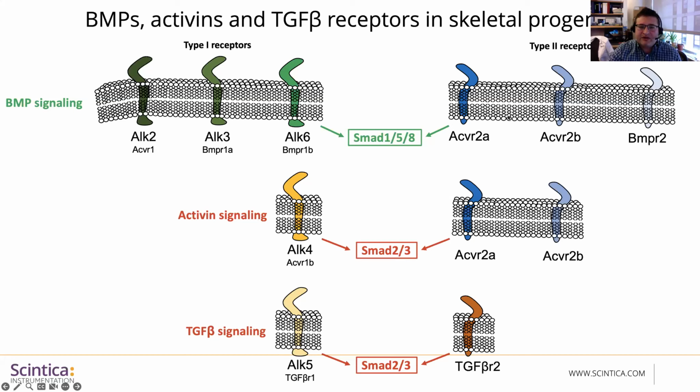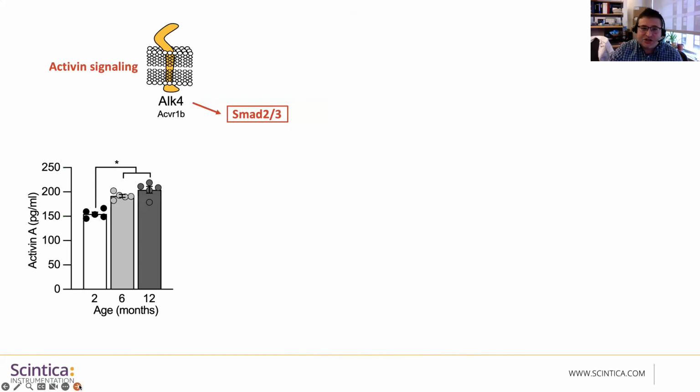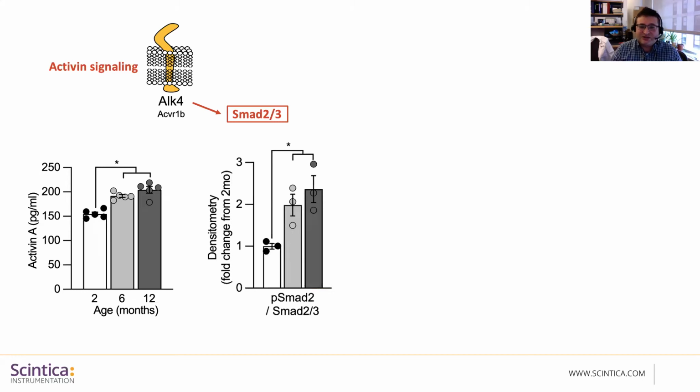We're really interested in this, but specifically, I was interested in activin signaling. The reason is we had early data showing that activin goes up significantly in the circulation with age, from 2 to 12 months of age. And if you remember my first slide, this is really where we see this huge dramatic decrease in bone. So that was a very attractive candidate for study. That was also shown in the bone.